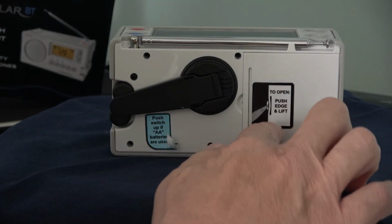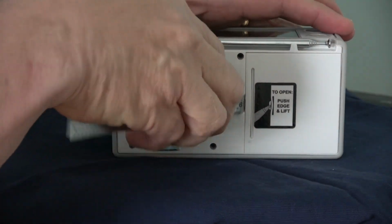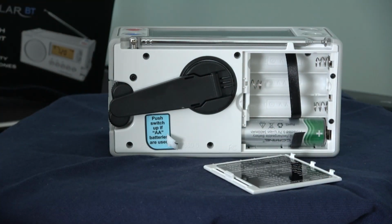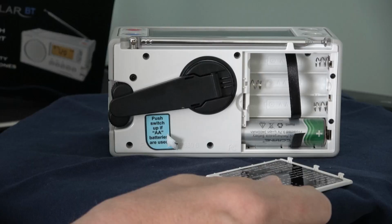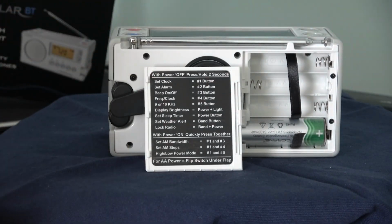To the right of the crank is the battery compartment, which I find very difficult to open. While the lithium battery will last you for many years, it should not be this difficult to get into this compartment. A simple thumb screw or a slide cover would have been better. On the underside of the cover is a cheat sheet for some handy functions.